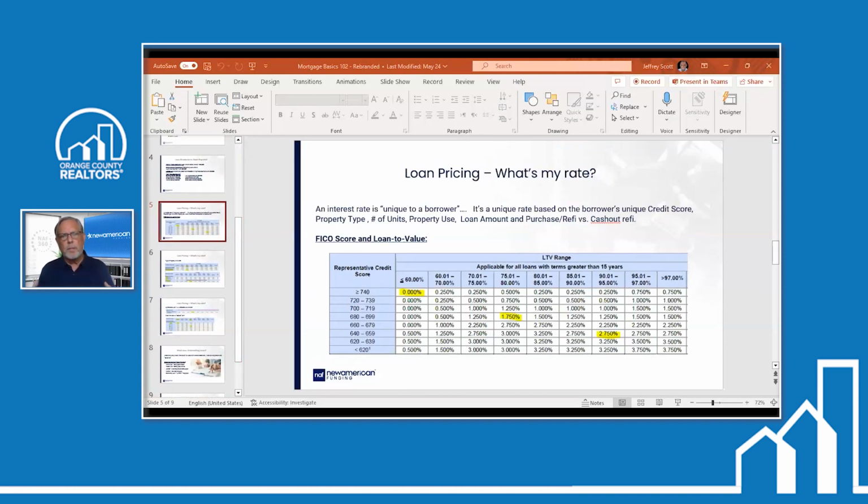We get customers that call us up all the time and say, "What's my rate? What's my rate? What's my rate?" I can't answer that. The reason I can't answer it is because Fannie Mae, Freddie Mac, FHA, jumbo lenders, Wall Street lenders, everybody moved 15 years ago to what's called risk-based pricing. Risk-based pricing means each individual gets priced for a loan dependent on that individual's risk profile.